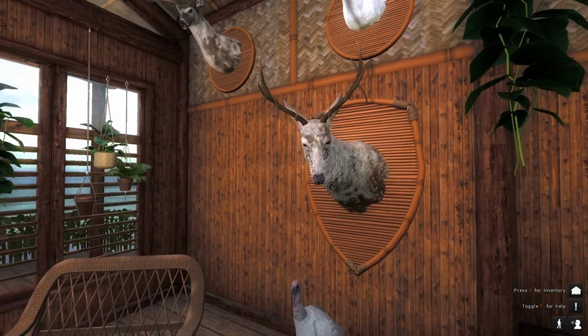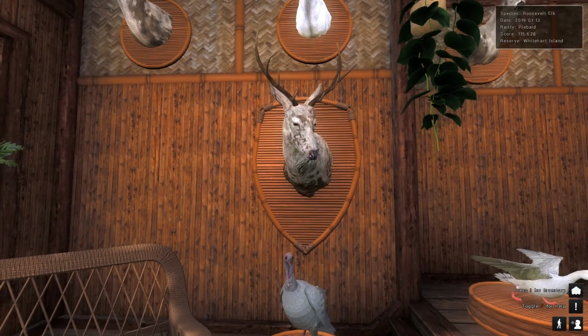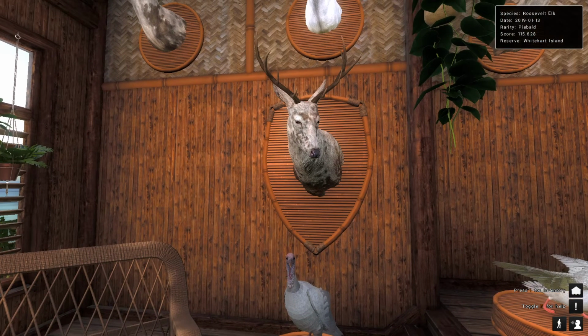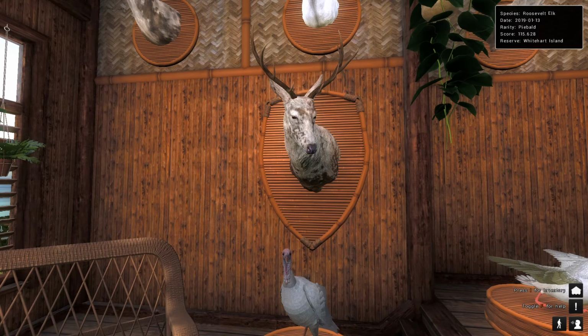And I mentioned earlier my grind for rare bull elk, that route that I developed on Red Feather. I actually gave up on that and shot this one the day after I gave up on White Heart at the Golden Tree Stand. So that was ironic.